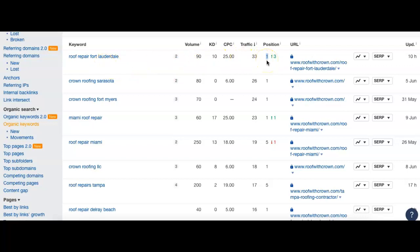And we said that there's 10 results per page. So being number 1, obviously it puts you on the first page. The top 10 would put you on the first page for any key phrase. But being number 1, obviously the best you could do for that one. And this phrase would bring in new customers because it's not specific to a company.